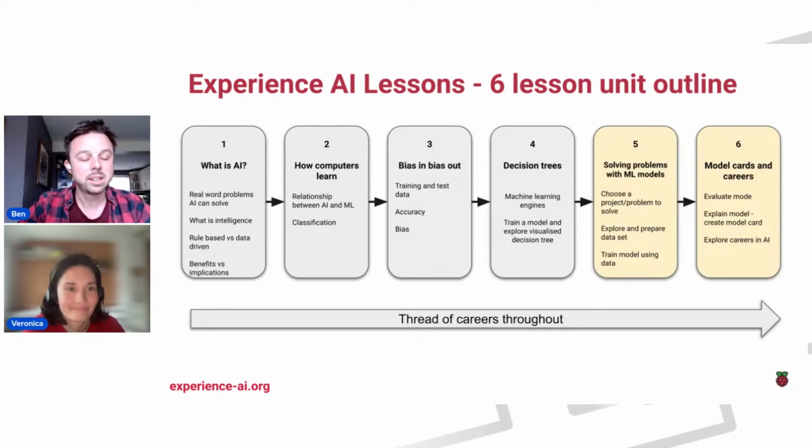So in the unit of work specifically, if you've been part of our previous webinars, we went through what happens in each one of these 6 lessons. But lesson 1 is an introduction to what is AI. Lesson 2, we explore that relationship between AI and machine learning, and then we look at classification in particular. Lesson 3 is all about the social and ethics side of AI, and we look at bias. Lesson 4 is decision trees, but in this webinar today, we're going to take a deep dive into what we do in lessons 5 and 6 and look at the AI project lifecycle.